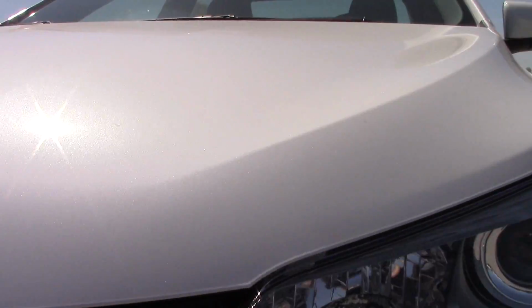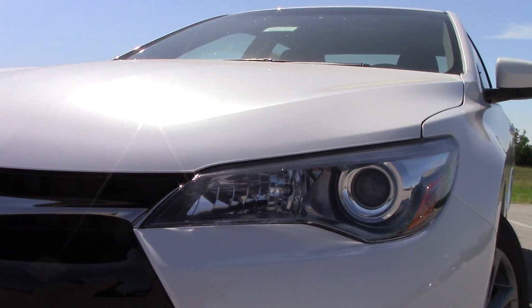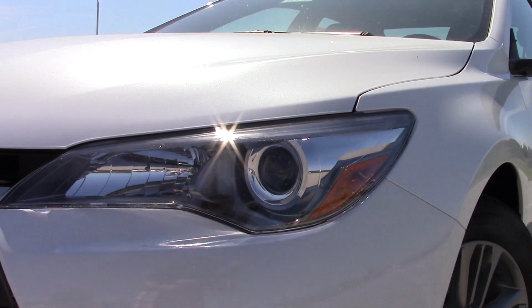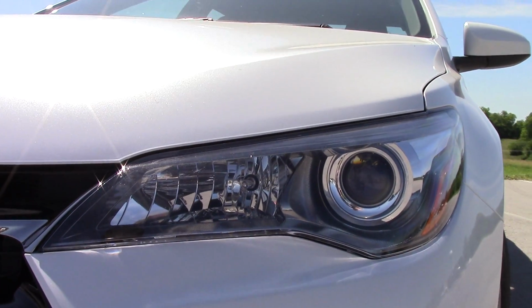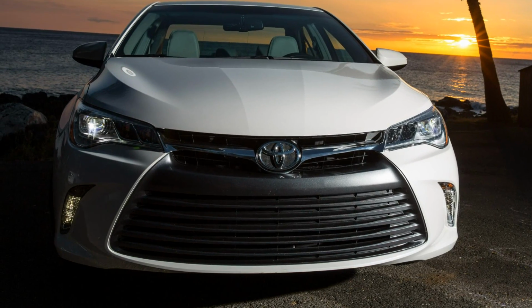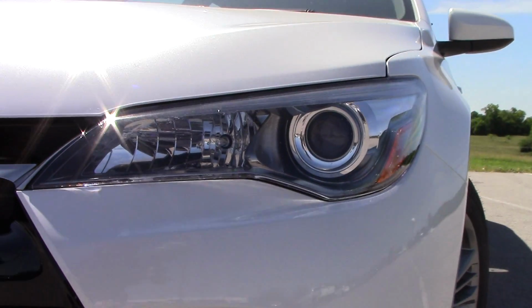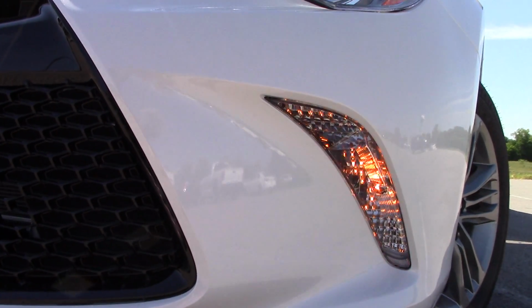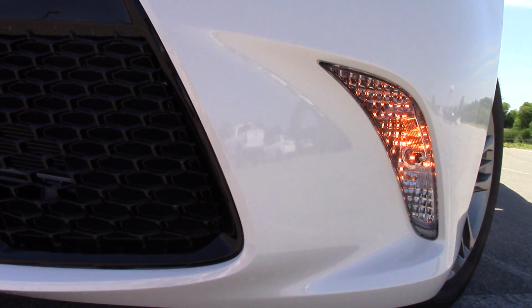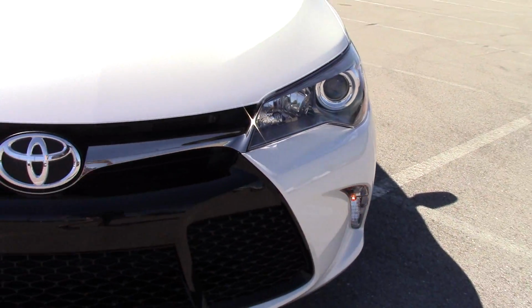The headlight unit is smoked on the SE and XSE Camrys, giving it an even more sporty appearance. The headlamps themselves are halogen beams on all models, except for the V6 versions of the XSE and XLE. Those models will gain LED headlamps. LED daytime running lights are standard on the XSE and XLE models, while the LE and SE models just have turn signal indicators located down here.